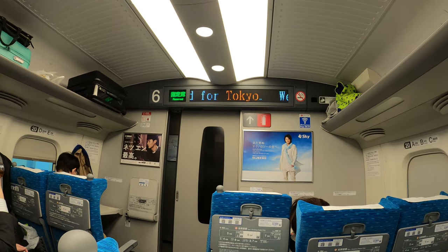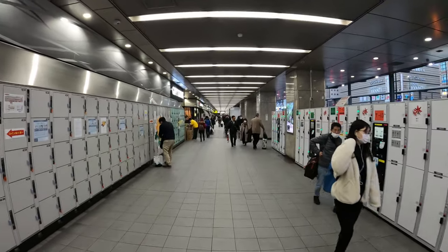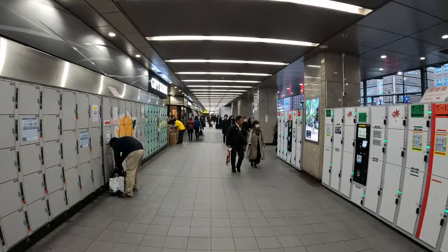Finally, we arrived at Kyoto station. The lockers that you see on the left and right is where you can store your stuff for a decent price.